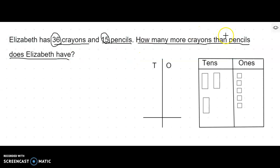Oh, interesting. I'm going to circle this word too. Than pencils. So it seems like we are finding a difference. How many more crayons than pencils? So I want to know the difference between how many crayons and pencils Elizabeth has. And we talked about this briefly in school. Whenever you're finding the difference for something, you're subtracting. So this is a subtraction problem.